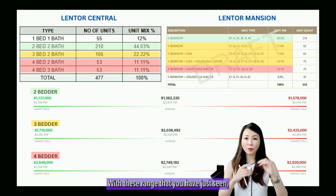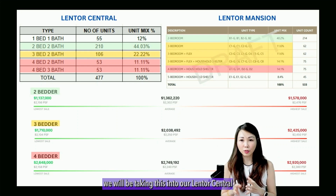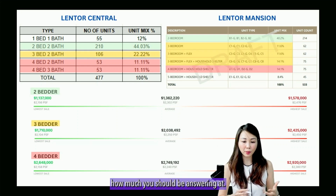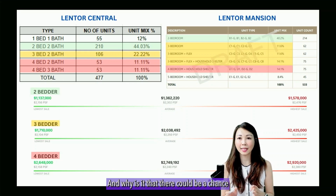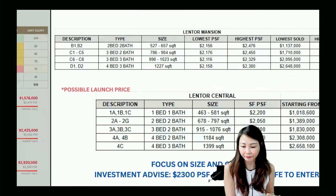With this range that you have just seen, we will be taking this into our Lentor Central to give you a gauge on how much you should be entering at. And why is it that there could be a chance that your quantum might be slightly lower than Lentor Mansion?